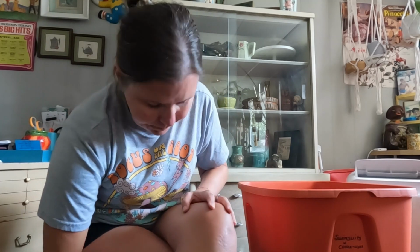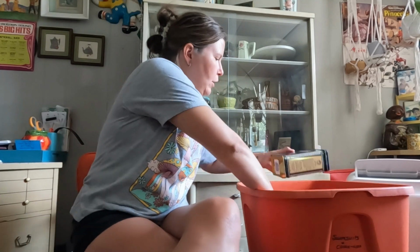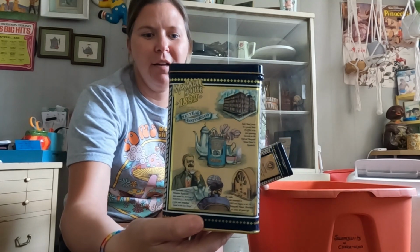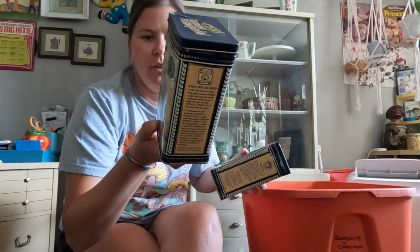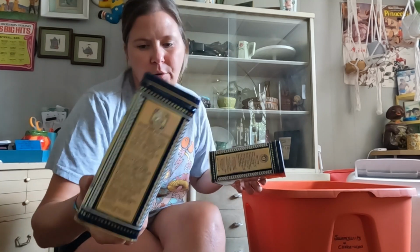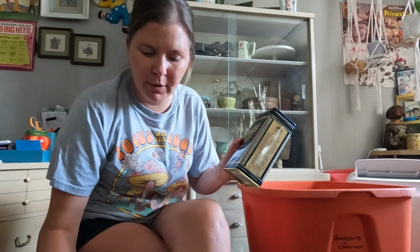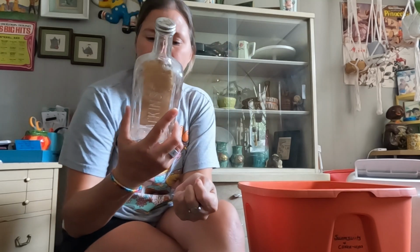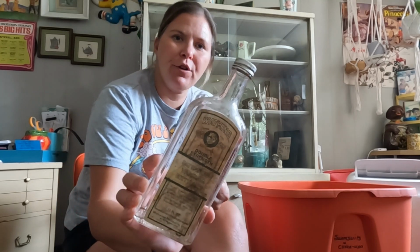This is a cute little peach Darjeeling tea, extra fancy, silver and peach tin. I have 2 of the Maxwell House tins. I like the back. They're really, really sweet. No, there's no date on these. Actually, I thought there was, but there's not. So those went in a listing together just in case somebody wanted them all together. A really cool glass Watkins imitation vanilla extract bottle.